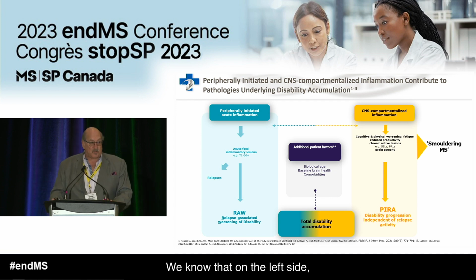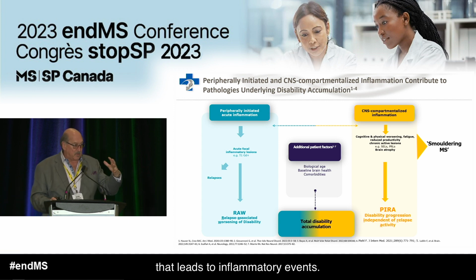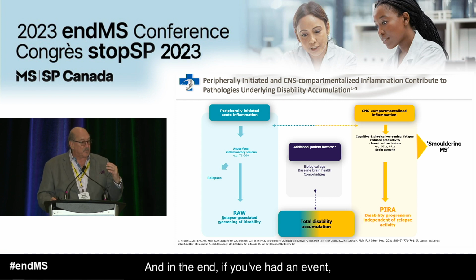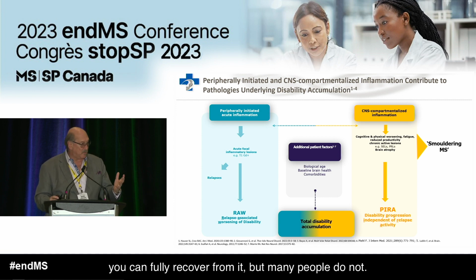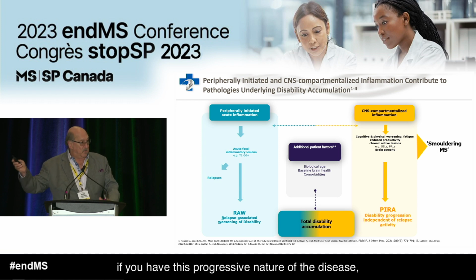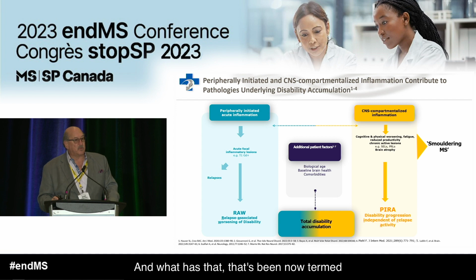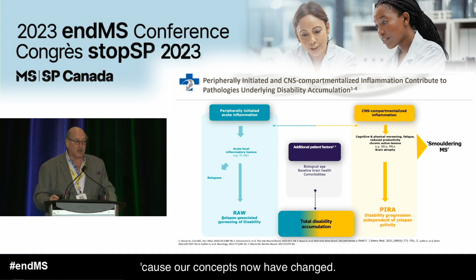We know that on the left side, the peripheral inflammation driven by the usual culprits leads to inflammatory events. And in the end, if you've had an event, you can fully recover from it, but many people do not. And you're worse after the attack. And people have now termed that RAW, or relapse-associated worsening. On the other hand, if you have this progressive nature of the disease, that occurs irrespective of the attacks. And that's now been termed progression independent of relapse activity. So those are important terms to remember because our concepts now have changed.